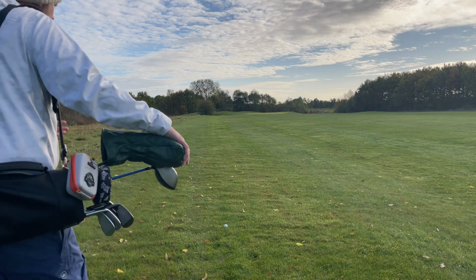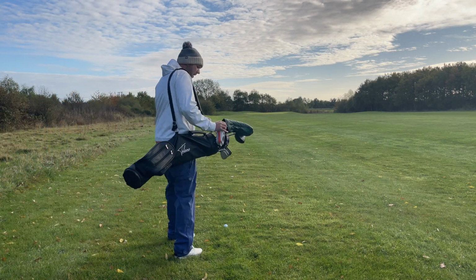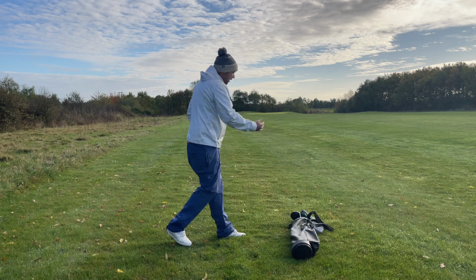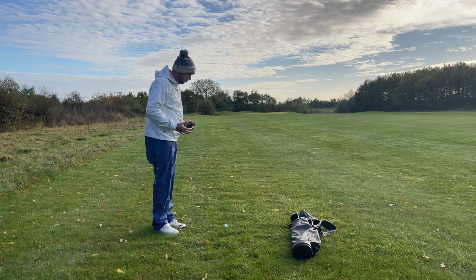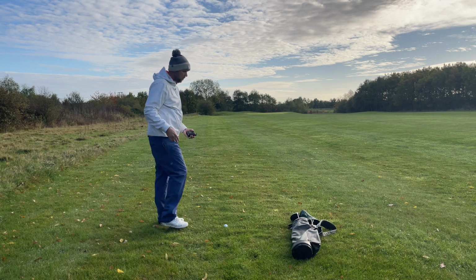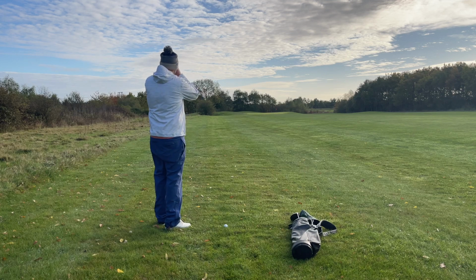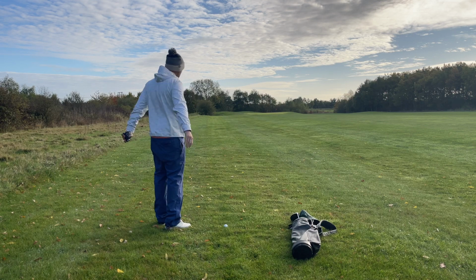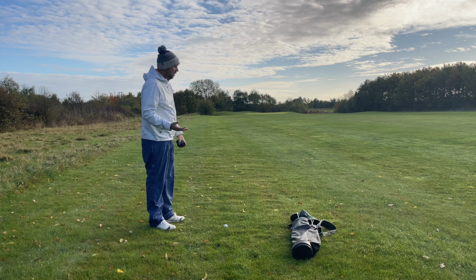And here's another interesting area to use your rangefinder to help you with your course management, because we're in the rough here. So in the rough, we know we're not going to get as much control when it comes to hitting into that green. We know that ball's going to potentially run out a little bit more. So if I get the flag here, and I've got that 155, if I point to the front of the green, again, front of the green, we have got 150. So we know we've got 5 yards of room to work with.